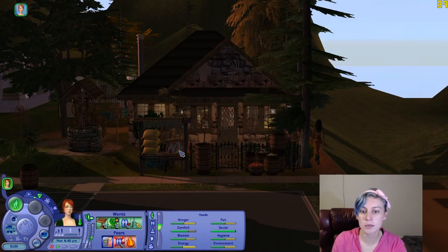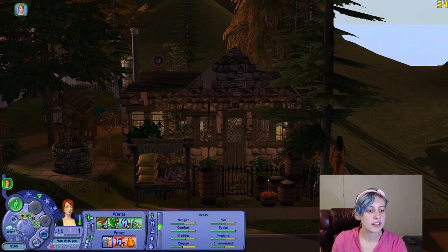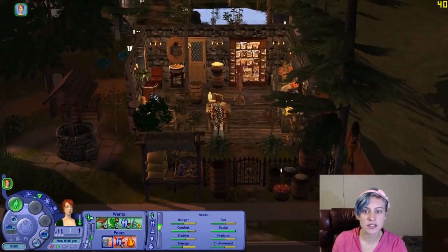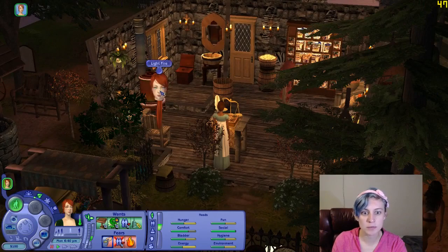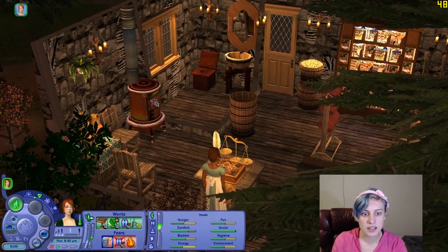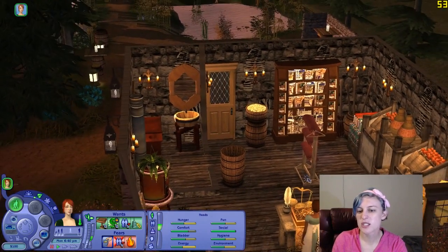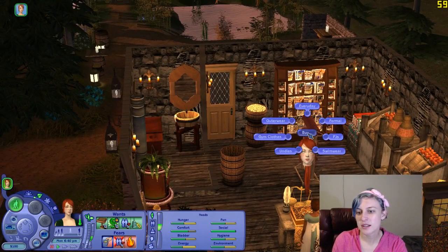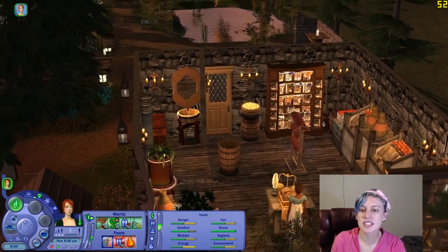So there's trinkets that can be bought. Looks like Mally's here. Then there's the magazines. So we can get magazines there. There's, I guess it's a fireplace there. So just a little spot to buy clothes and just various miscellaneous things.